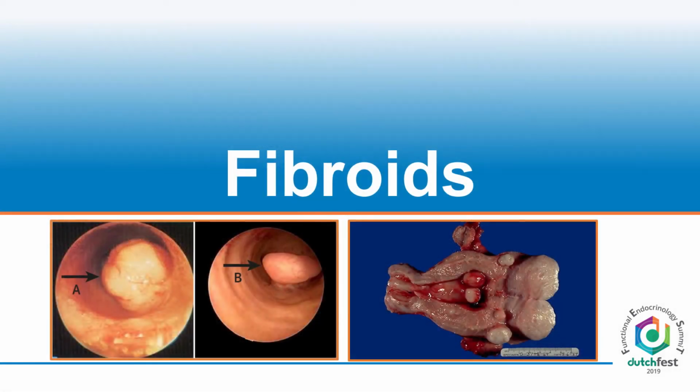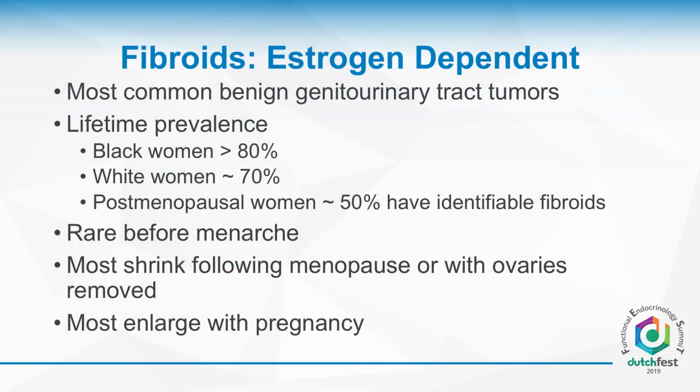Fibroids. They're estrogen dependent. We know that because you don't get them before your period, and after menopause, they shrink, unless you're overweight with too much visceral adipose tissue, which means you've got too much aromatase in your body and you make a lot of estrogen. Then they won't, but in general they do. So we don't see them before periods. They should shrink and they enlarge with pregnancy.